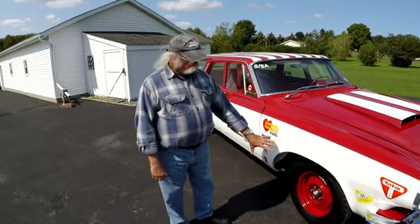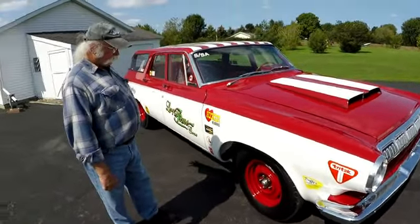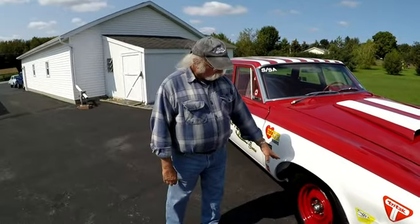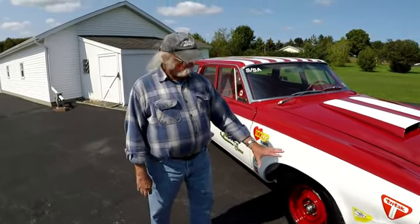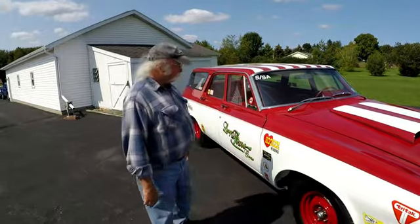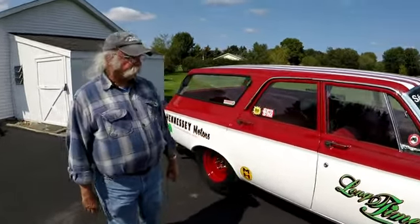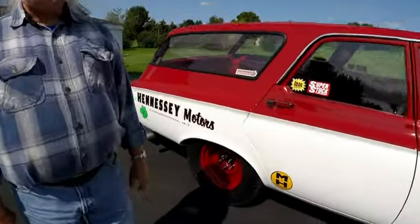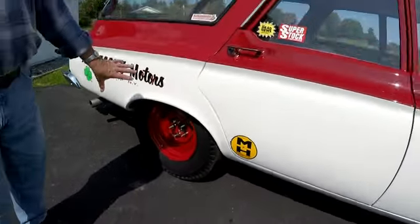It has steel wheels. They're 15 by 5s in the front and 15 by 8s in the back. These are Coker bias ply looking radials. So they look like a 60s bias, but they have a radial construction so they handle better. The cheater slicks on the back are from a company in North Carolina, in Kannapolis, where Dale Earnhardt was from. These are called pie crust slicks.